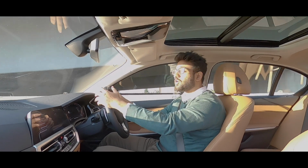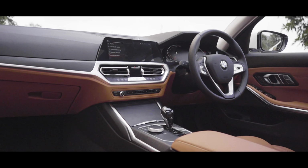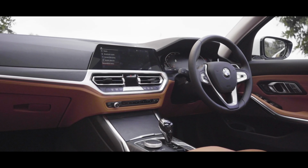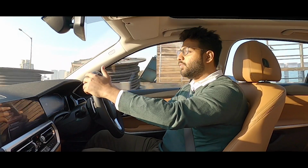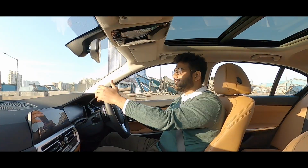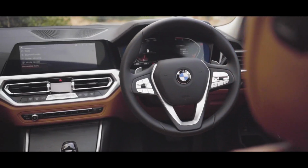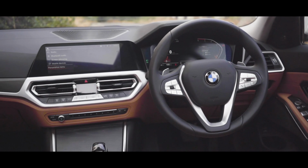But times have changed, the competition is fierce now, and you've got to do everything you can to offer the perfect blend. Well, is it the perfect blend? Not really. You know, the 320d with this engine is not the one. Yes, you get a lot of space in the back, and yes, it's not too bad to drive, but the great part is BMW also have introduced this Li version in the 330 spec.